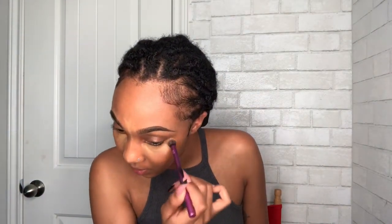For under eyes, we're gonna go in with the Tarte Tape Shape. This is in the color Tan Deep Sand 475, whatever. Just go back in with something else, but get you a dense brush and blend, baby. Blend.